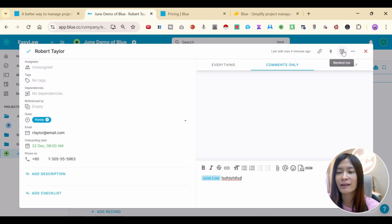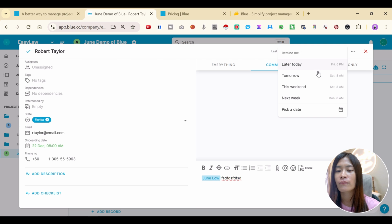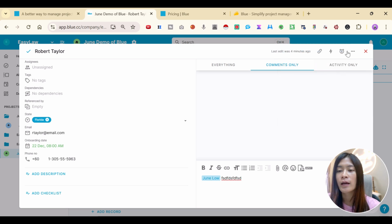So when I click this reminder, if I were to pick a date and a time for the reminder, they can pick the date and time as well. The reminder will be only my personal reminder. It's not like in Trello. In Trello, I get this whenever I add someone to the card, and when I set the reminder, everyone who is watching the card in Trello will get the same reminder via email notification. However, this is not the case in Blue.